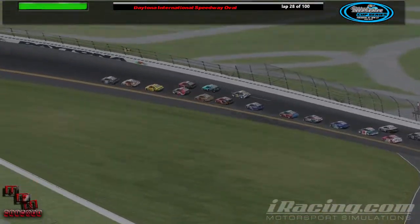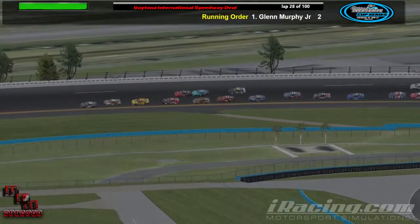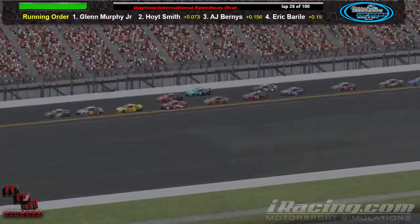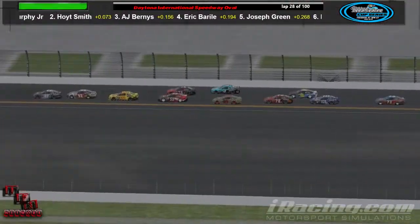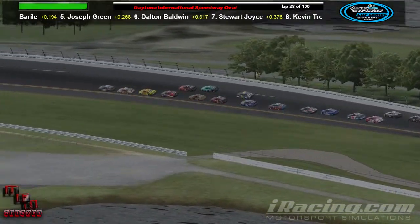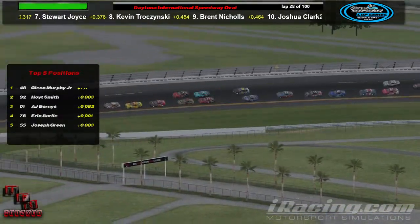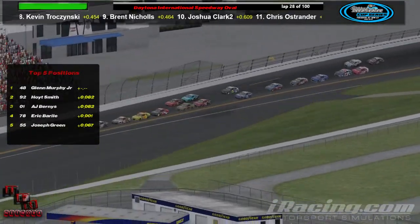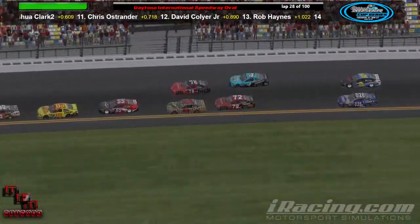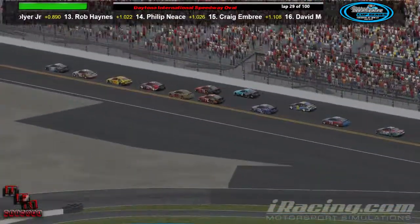Trzynski to the outside of the 72 of Nichols as they head into turn number 1 here on lap number 28. Baldwin hooks back up with Burrell. They're going to start to push forward. As they head into turn number 3, again, here's your top 5: Murphy Jr., Hoyt Smith, Bernies, Burrell, and Joseph Green. Still watching this outside group, trying to get something going here in the lap number 29.